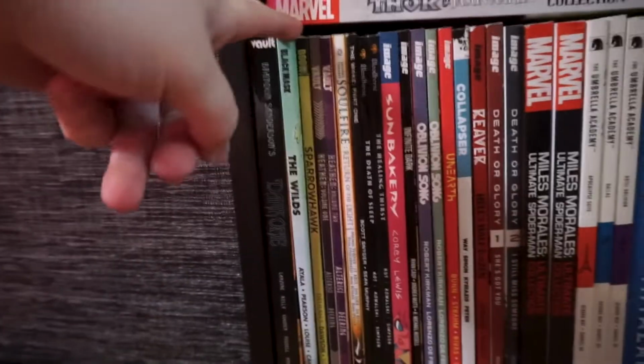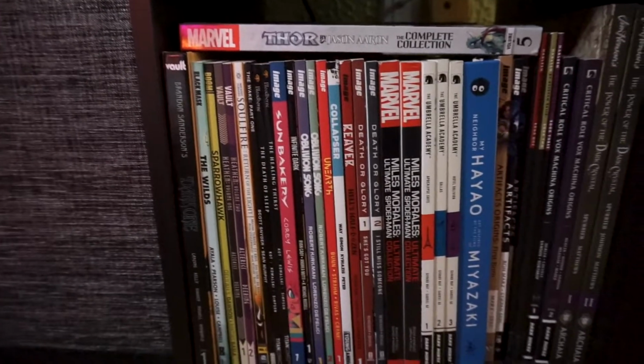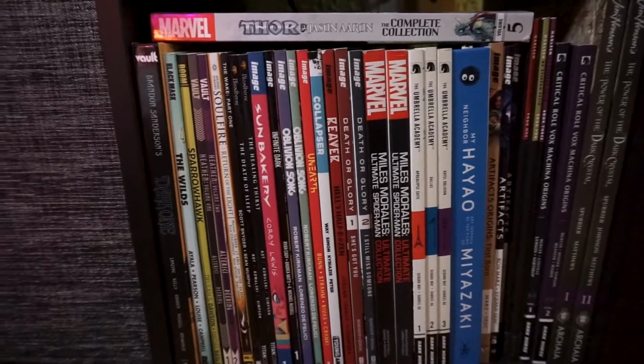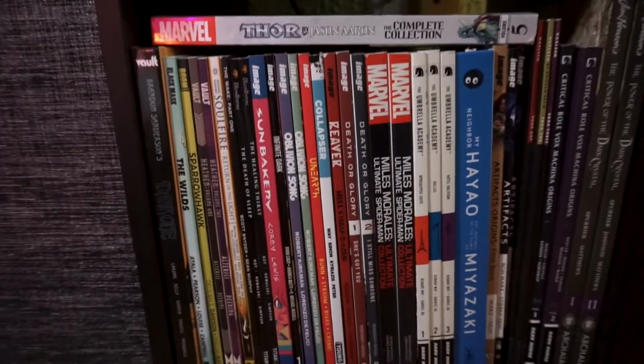Then we have Dark One by Brandon Sanderson. I just recently read it. We have a bunch of not huge series. Some of them are series down here, but not all of them are massive series. And this is just kind of where we put things where we don't know where else to put stuff.